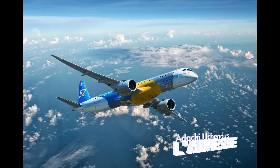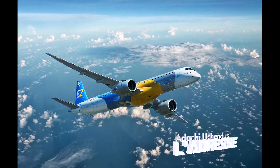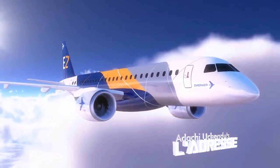And so we continued with our purchase of the E195-E2. The development stages took us over 3 years to develop exactly what we wanted as a product. And we've been on it for over 3 years, to finish it as a product.